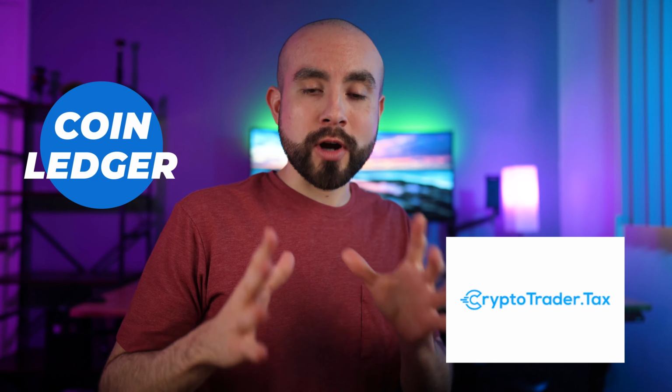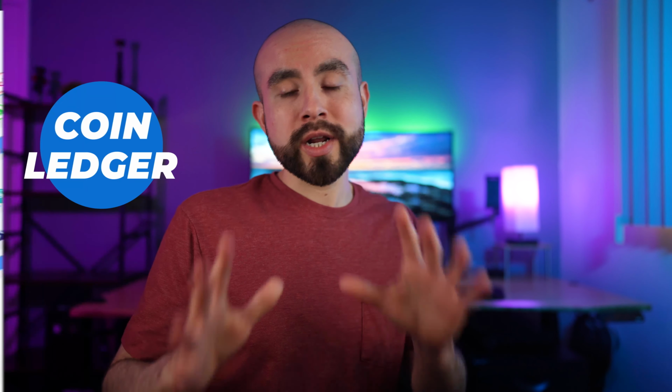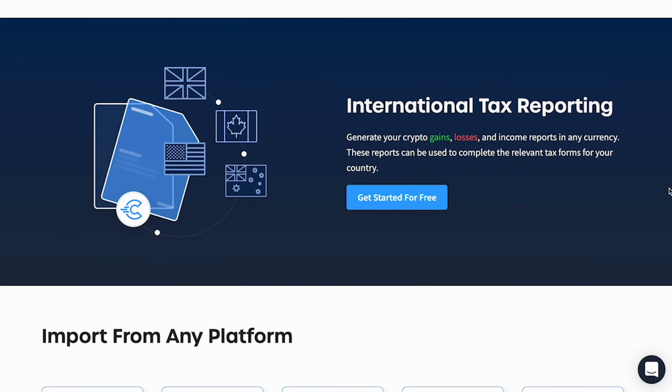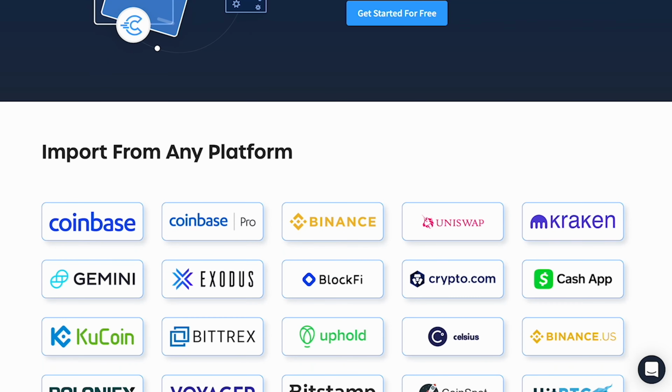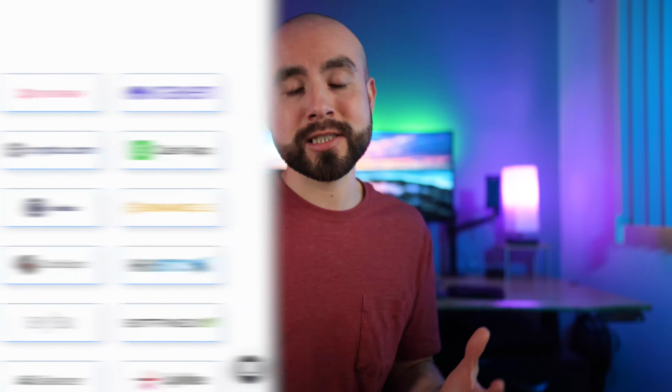Firstly, you have CryptoTrader.Tax. Currently, it's rebranding the name to CoinLedger. Now, CoinLedger offers a free tier, which allows you to preview its reports. And if you then want to download them, you then have the option to sign up and download your document. Through supporting hundreds of exchanges and wallets, it's highly likely that CoinLedger, also known as CryptoTrader.Tax, will be able to connect to your crypto accounts. And when it comes to filing your taxes, CoinLedger also integrates with online tax software such as TurboTax and TaxAct for quick importing, so it really automates the whole process.